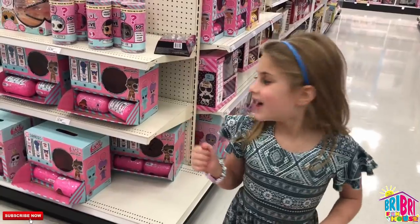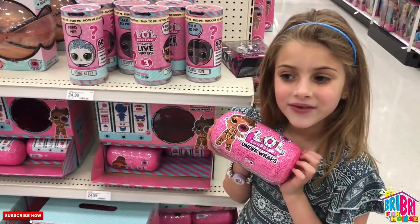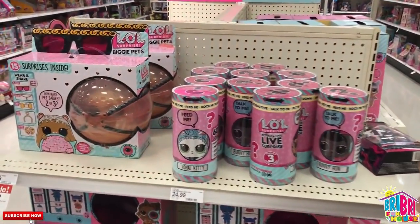Okay. What do you see? I see the LOL Under Wraps. We just unboxed an LOL Under Wrap. I wonder which one's in there. Maybe Scribbles. I've been wanting to find him. Super cute. Look at all the LOL toys.